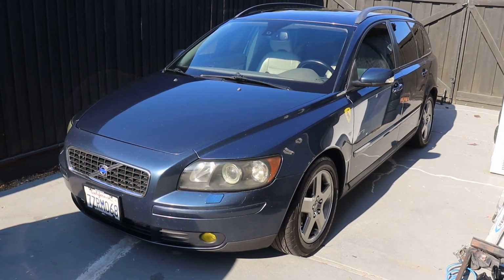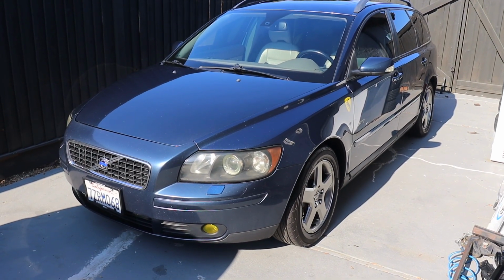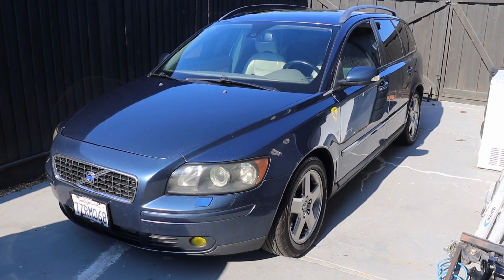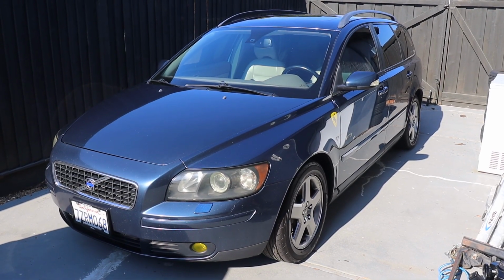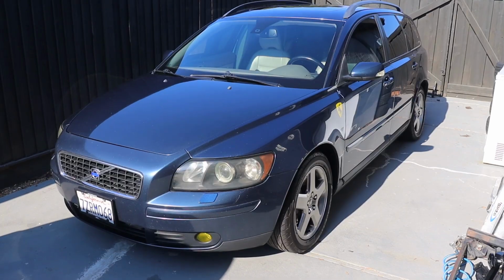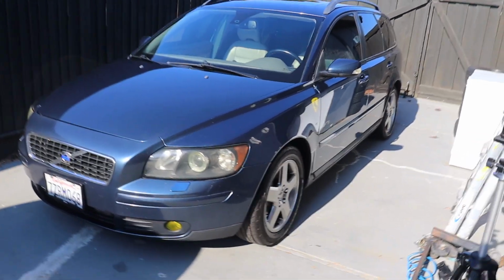Alright, let's do an exterior tour of the V50 T5 all-wheel drive manual. Barrett's Blue Metallic is the paint. It's in pretty solid shape overall. Slight fading, no clear coat failure or anything like that. Overall body too, not a lot of dents, just small little things, little scratches. Not bad for 188,000 miles.